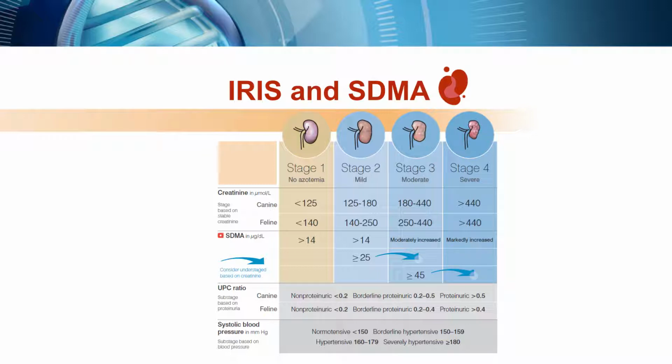IRIS suggests that if you've got a patient in stage 2 based on creatinine, but they're in lean body condition and their SDMA is persistently above 25, you should probably manage them as if they're a stage 3. If they're stage 3 based on creatinine and they're lean and their SDMA is over 45, we should probably manage them as if they're a stage 4 patient.